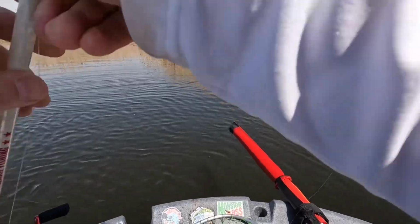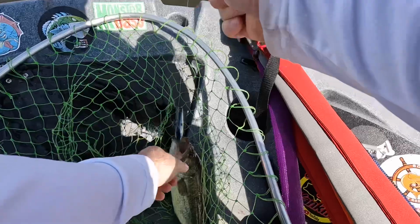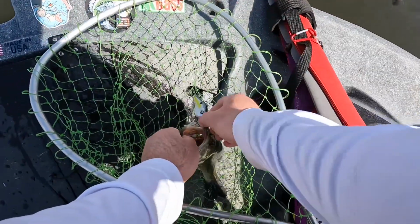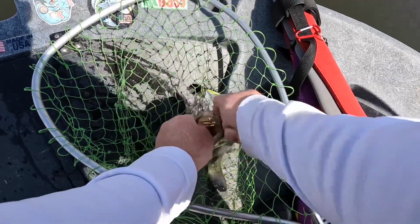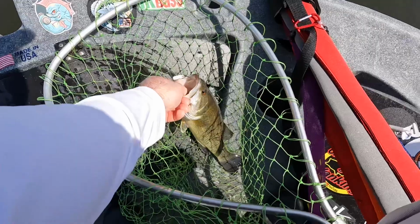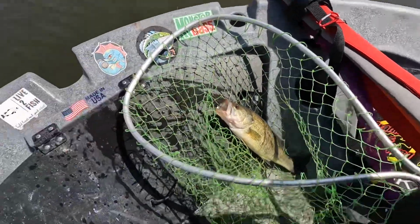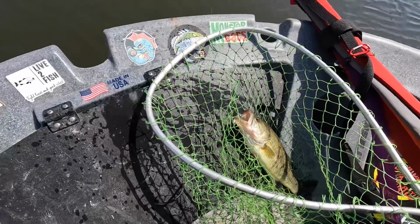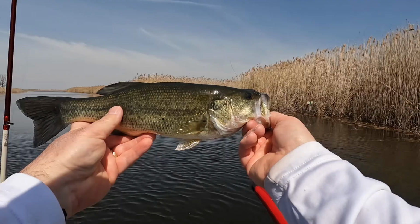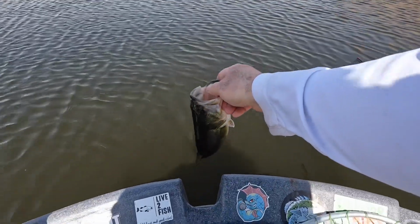Temperatures outside today are a striking 72 degrees. Absolutely incredible for this time of year, but the water is still pretty cold, so I'm trying to get on that cold water bass bite, even though temperatures are definitely on the upswing this whole week. It's more like summer than it is spring actually, which is pretty darn cool. All right, first fish of the day out here at Harsens Island, and today I am fishing all Googan baits. Let's let this guy get a release.